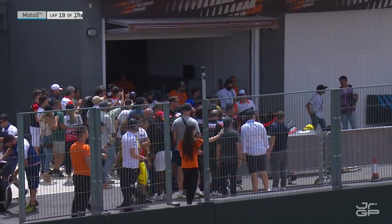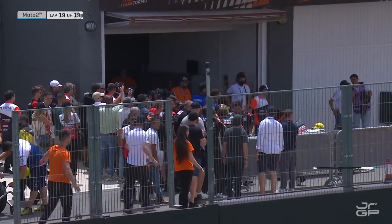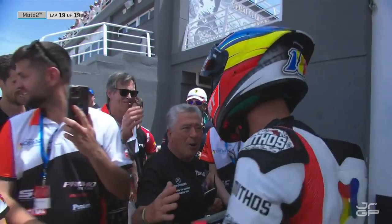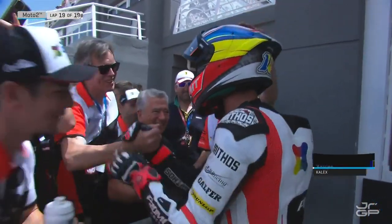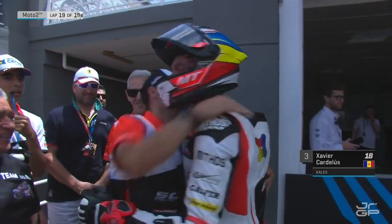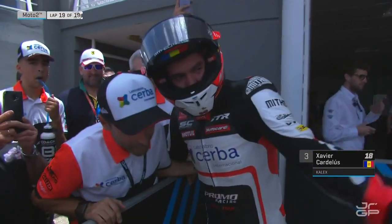Finished in third last year, of course, behind the Bosque Oscuro duo of Alonso Lopez in second and Fermín Aldeguer, of course, in third, first. They've gone on to pastures new in the World Championship. Can Lukas Tulevich do the same, I wonder? Not sure. We'll have to wait and see, of course, later on in the year.